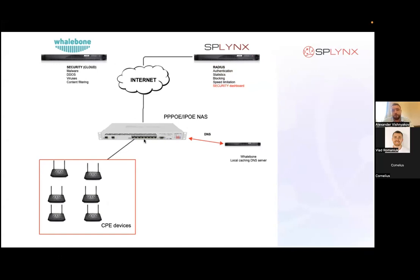And in case of connecting to some bad IP addresses, blacklisted IP addresses, or parts of a DDoS network, these requests are blocked by the DNS caching server, but they are blocked by the cloud. So the cloud has all these mitigation strategies, all the blacklists, and they have built all this intelligence in the cloud. So Whalebone analyzes what traffic is good and what IPs or DNS names are bad.